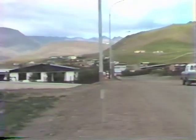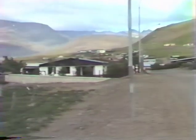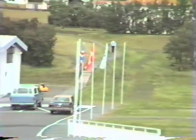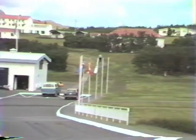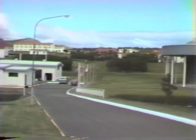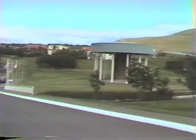Yeah. You see, we have the wells up here, and we also have a degassing tower and a pump station. Here we are with the flags at a government-installed pumping station on the hot water aqueduct. It actually is the primary source of hot water right here.